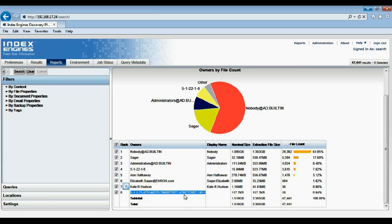What I have here is an example of a SID. We can integrate into your Active Directory environment, which will resolve all these permissions as well. In this case, this one wasn't, but if you do, you'll see these will be resolved with specific usernames. So you can go in here and drill down even further and say, listen, Kate Hudson and Anne Hathaway and this Sager person are people that I'm having some issues with, so I want to find PSTs.